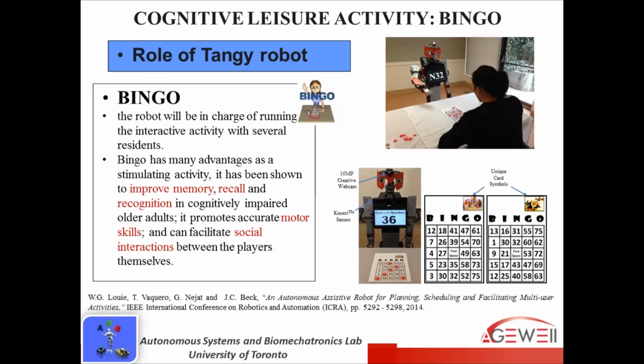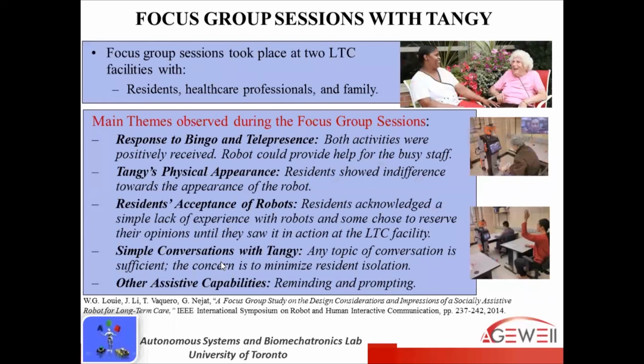And so what we did before we implemented these two activities was we ran a focus group just to see first what the residents and caregivers, as well as family members, what their response was to these two activities. Were they important activities that we should focus on that a robot could do? And how did they feel about the appearance of the robot, overall acceptance of robots, and any other activities that they wanted the robot to do.